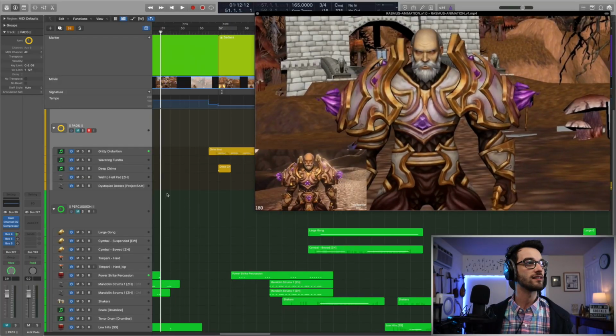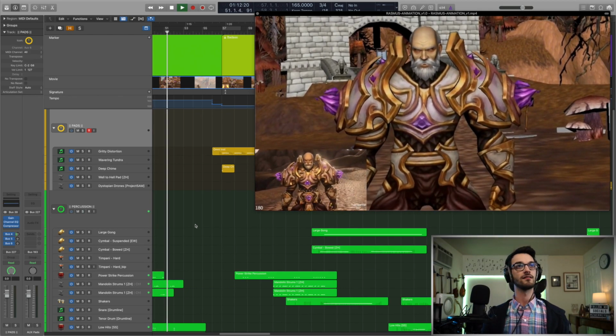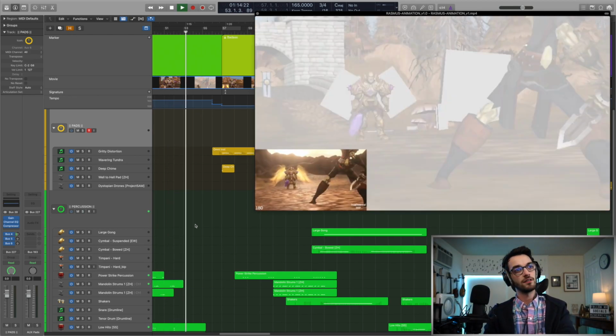So I actually lowered the tempo for this moment, because sometimes that fast-paced tempo implies fast action, but we have this huge, lumbering, powerful creature, man creature. So you want to accentuate that. So I'll show you what I did here. And a big riser to kind of help push that moment, right when he opens his eyes. So, riser.